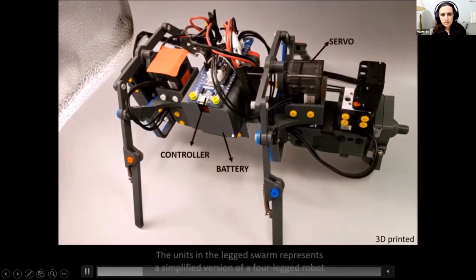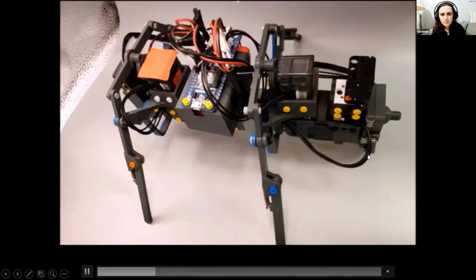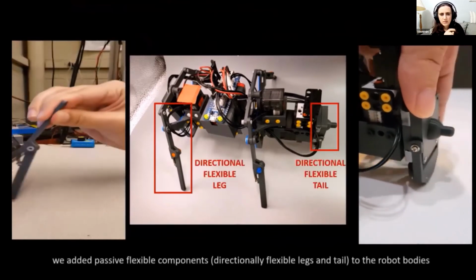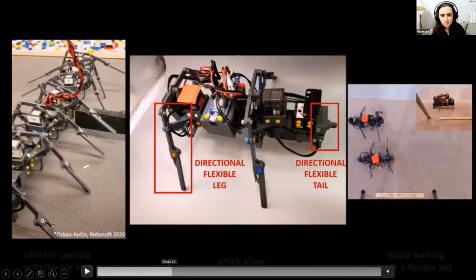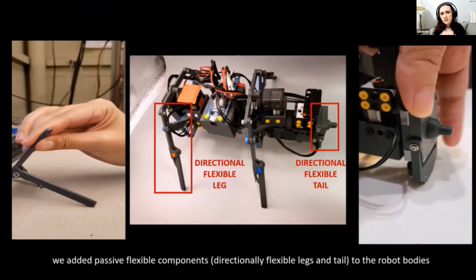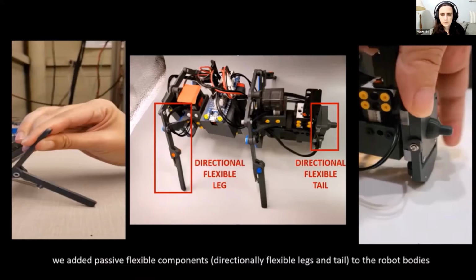The servos are here. The battery and controller are located in the center of the robot. The robot has a similar flexible directional leg structure, and we also need to add a passive tail to the back, because with a four-legged system, if you use a diagonal gait, with two legs on the ground at the same time, it is not stable. It flips over, and the tail helps the robot move on many surfaces stably.